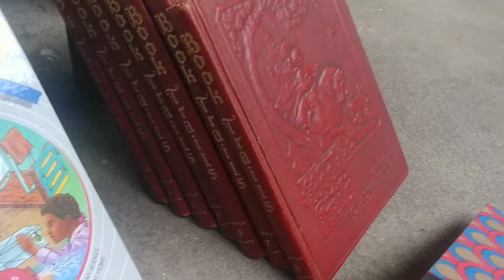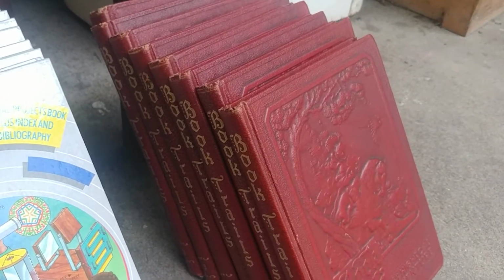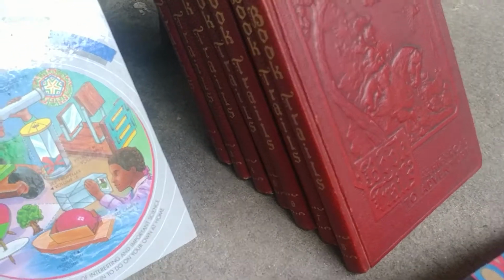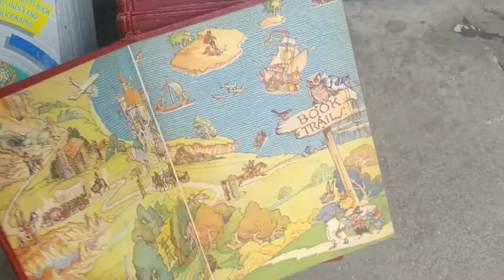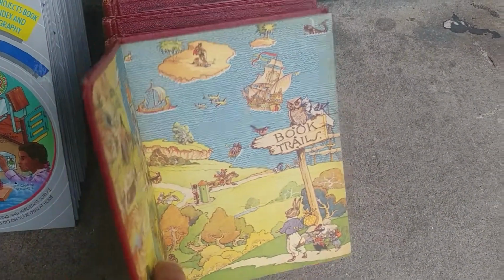This is an 8-volume set called Book Trails. I actually had this set as a kid. My sisters had it and passed it down to me. This is published in 1946. The lowest price right now is $125, rank of 2,000,000. It's really, really pretty. That was pretty cool.